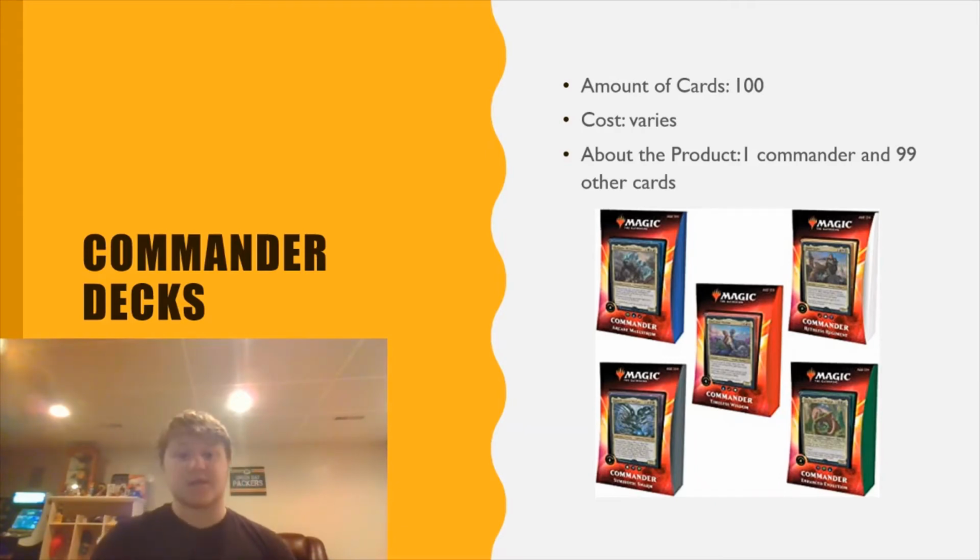Now, as you can see, there's 5 within the Ikoria commander decks, and it's 100 cards, and the cost obviously varies. You could either get one that may be like $20, or you can get a bundle of 5, and I don't know how much that is, but I think on eBay or something like that it's roughly $60-$70. Possibly, I could be totally wrong.